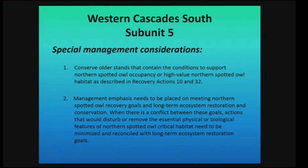And just real briefly, Recovery Action 10 is a prioritization process there where if you know the occupancy of your owls and you know the reproductive output of your owls, you want to focus your attention on maintaining that suitable habitat in those reproducing pair sites, those sites that are reproducing young. And it's kind of hierarchical. If you've got an occupied pair, that's the next level. If you've got an occupied single, that's the next level, and then down the line. But it sets you up from a management perspective for more of that stand level management of where you need to focus on retaining owl habitat based upon the occupancy and the reproduction outputs of the owls.